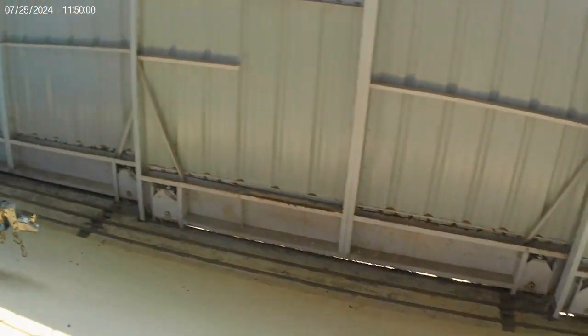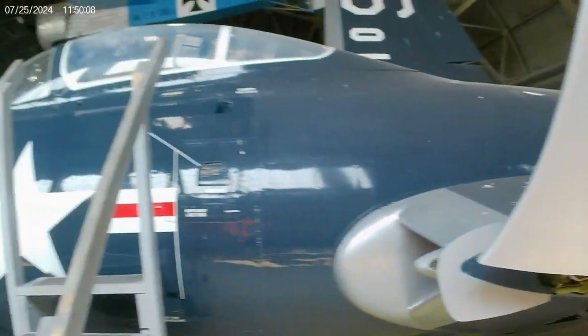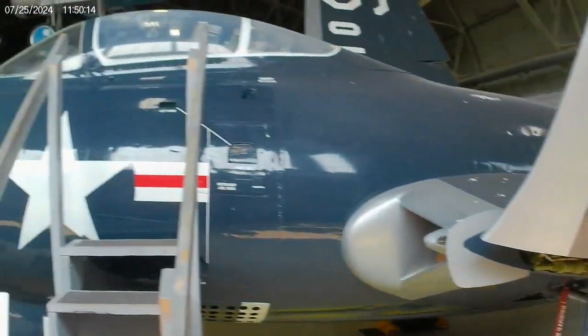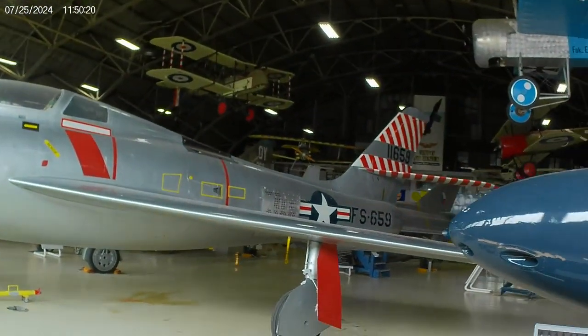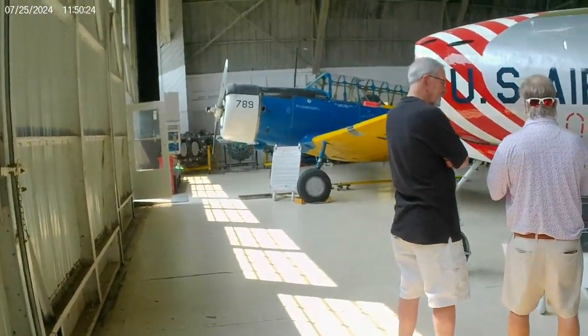Okay, now we'll go back down. I need to go back this way though. I've been all the way around this one. Now let's go look at this one over here. And then we'll probably go upstairs for a little bit. Then I think we can maybe go on to the next hangar.